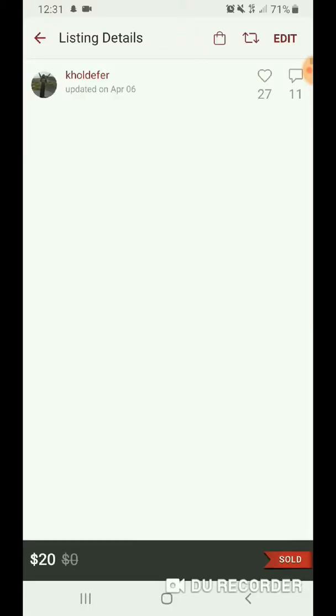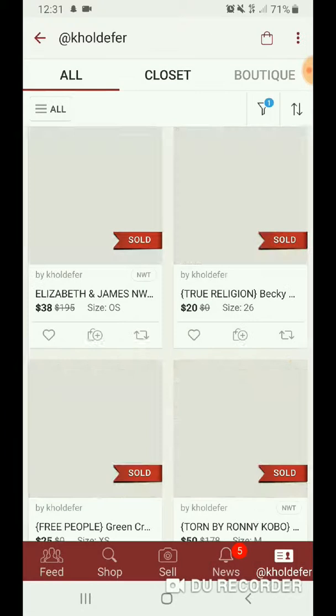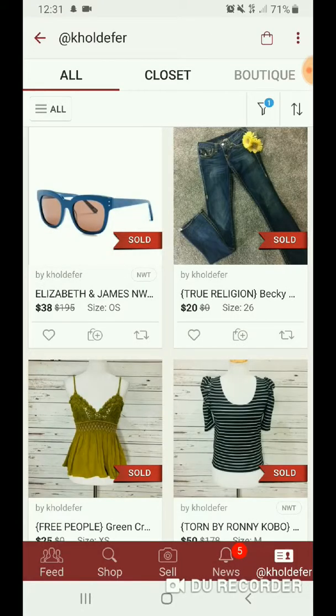I don't understand True Religion, so I think they might be coming back in popularity, but they were not popular for a while. So it took a really long time to sell these jeans, but they finally sold for $20.